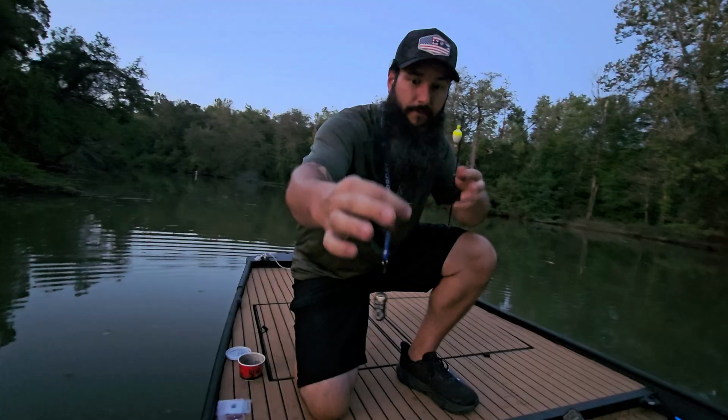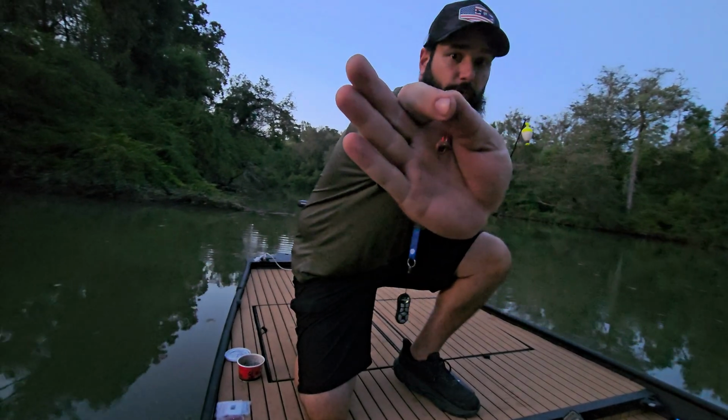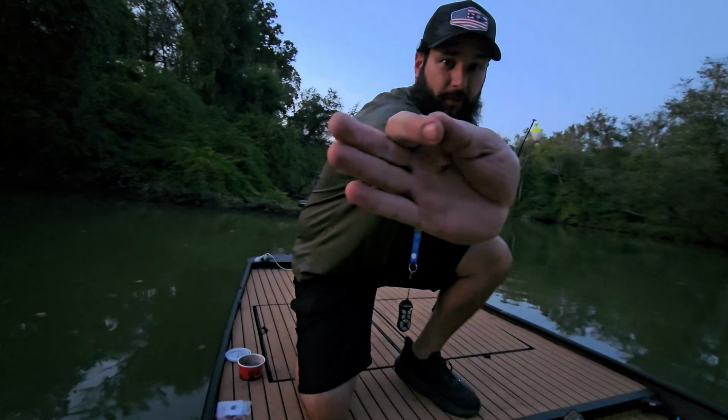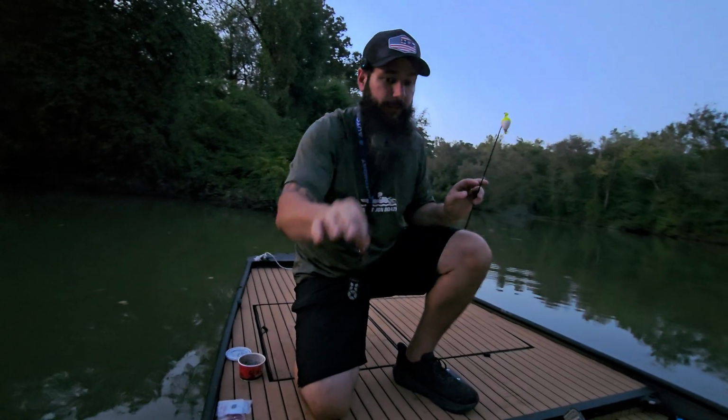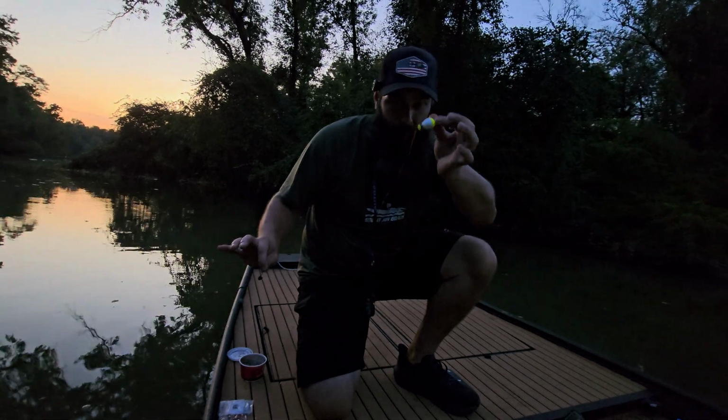So hopefully it's not too dark and you'll actually be able to see this. I am using a very small circle hook. This is a number 8 size. It's just a little red cheap circle hook I got off of Amazon. I literally buy them in packs of like 200. I'm not using any weight. I am using a weighted bobber though. I got the smallest little bobber they sell at Walmart.